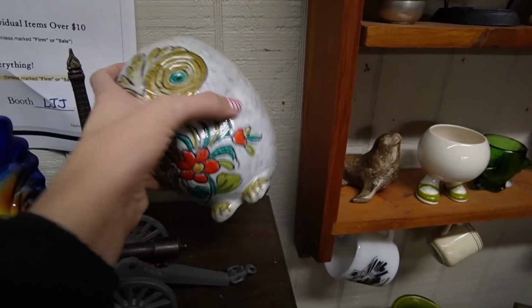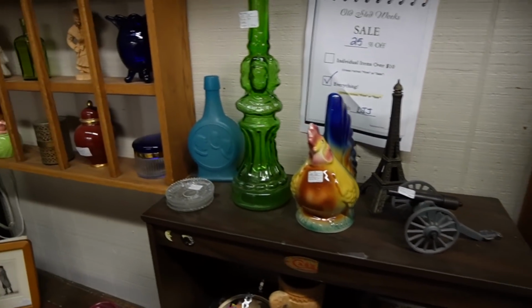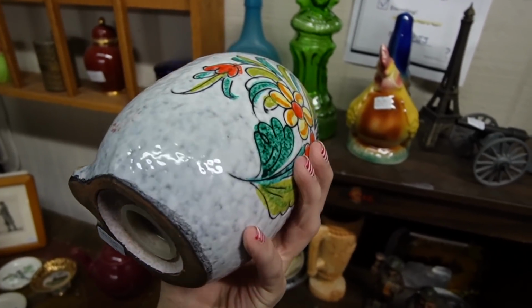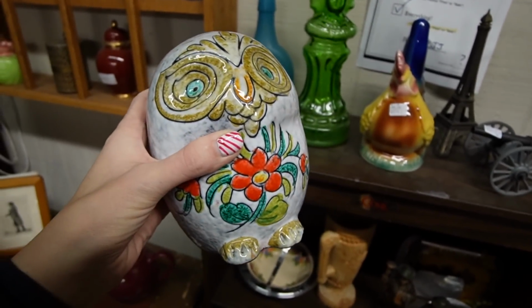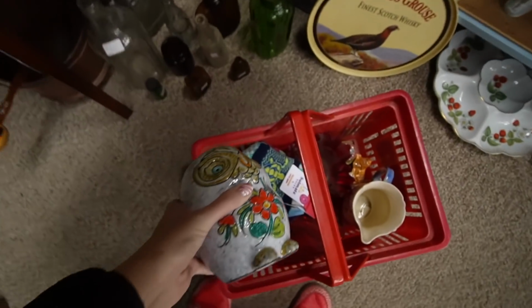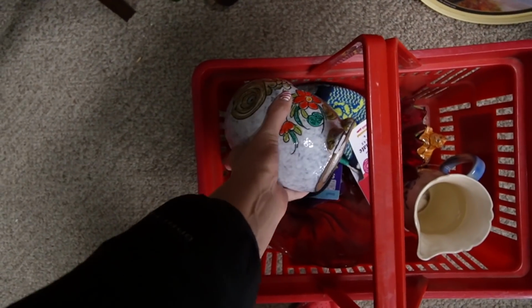He is an owl bank from Italy, $17.50. That is fantastic. Look at how colorful he is. And I don't see any damage on it. Oh my gosh. This is one that's going to be hard to let go of, but I got to keep it moving. This little cart's making me nervous, but the checkout is so far away.